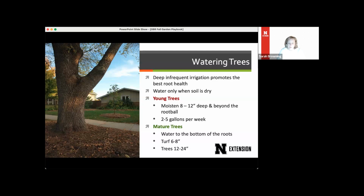And then if it starts to feel dry, then go ahead and water it again. But we want to water deeply and infrequently. Shallow irrigation will tend to encourage a tree to develop shallow roots, because roots are going to grow where there's water. So we want to water them deeply and infrequently.